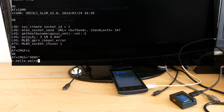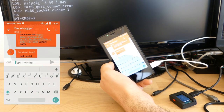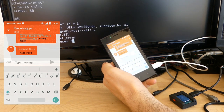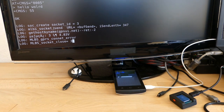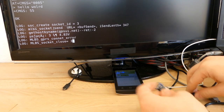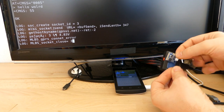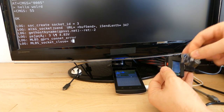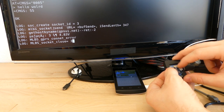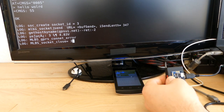Takes a bit of time to process. And here it says OK. And if we look at the phone, we also have hello world with the typo coming in. So this small device works quite nice. What we can do now is use this GSM modem and connect it to a tiny microcontroller, preferably as tiny as this one, and connect the UART here, and then we can control using UART commands and send SMSs wherever we want to.